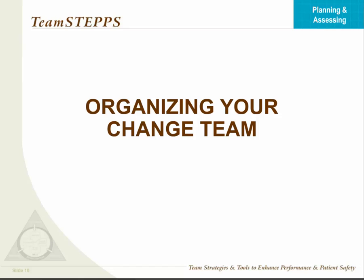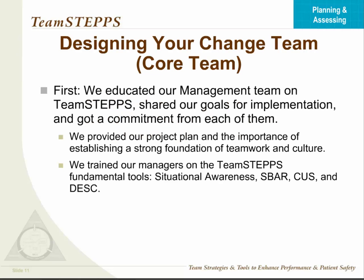So the next objective that we're going to go through today is organizing your change. We refer to our change team at IRL as our IRL TeamSTEPPS core team, but they're essentially the same thing. But before we implemented our core team, we thought that it was extremely important to sit down with our management team before doing anything. And so Michelle and I sat down with our IRL management team and went over our project plan, the importance of establishing a strong foundation of teamwork and culture.